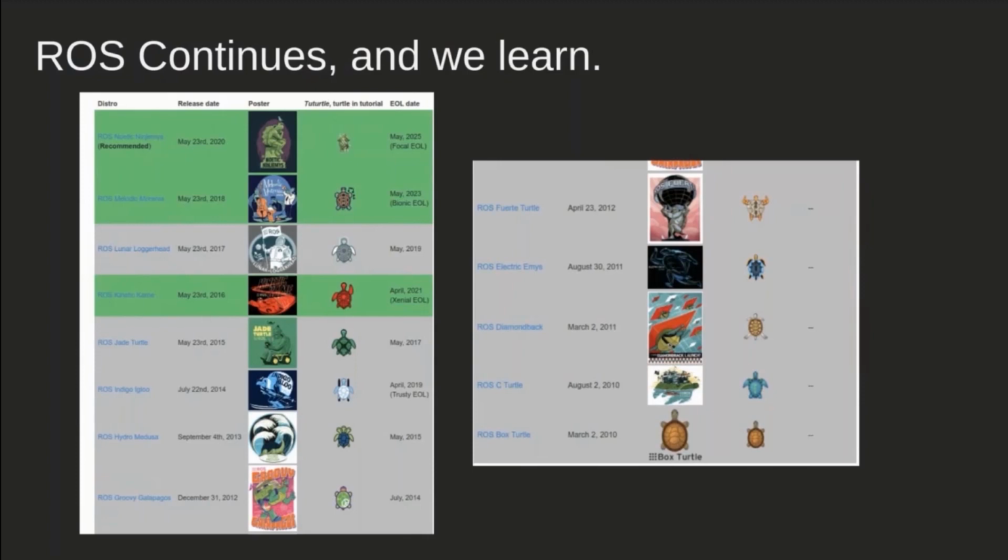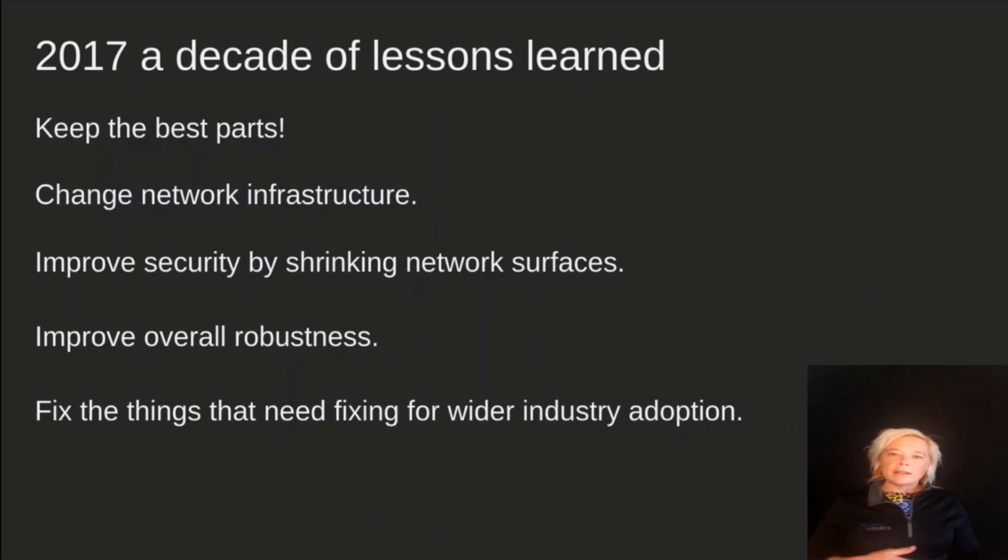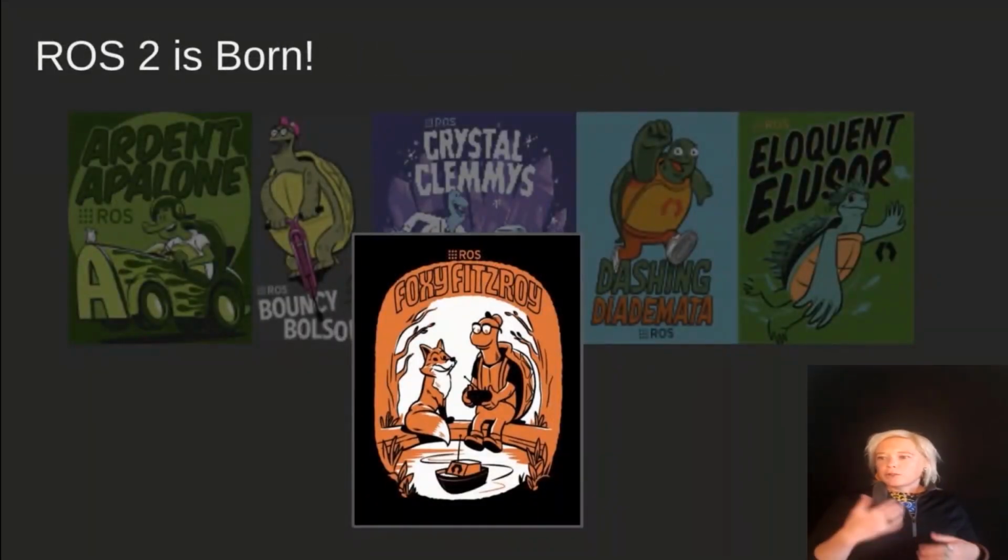That all continued up until the present day, but somewhere around 2017, after about a decade of developing the system, people said, wow, this is great, but we've learned a lot. We understand now what it'll take to move this software from the R&D domain into the production domain. And the decision was made, well, let's make a new version. Let's keep all the best parts. Let's change some of the network infrastructure to make it more secure, generally improve security by shrinking those network surfaces, improve robustness overall, and just fix the things that need to be fixed. And we'll make a new release, ROS 2, and we'll bring that to industry. And so ROS 2 was born.